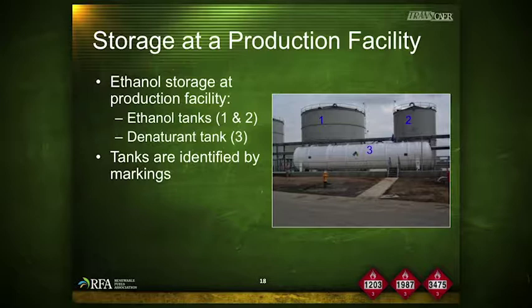There will be denaturant stored at a production facility, such as natural gasoline or unleaded gasoline. Denaturants are added to ethanol through inline blending systems prior to the final product storage tanks. A typical example is shown in this photo. In this tank configuration, ethanol would be stored in the tanks identified as number 1 and number 2. The denaturant would be stored in the tank identified as number 3.